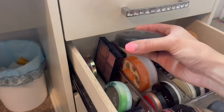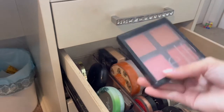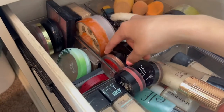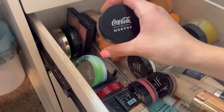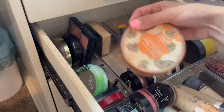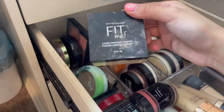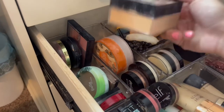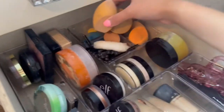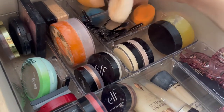And then we have my MAC Studio Fix that I use whenever I use my MAC foundation. And then right here we have my e.l.f. powder blush palette that I use too. And just my sister got me this, it's the Coca-Cola x Morphe Serve Sparkling. Then I've recently been using this again. It's the Airspun powder. I love this powder. It smells like granny, but I still love it. And then I have the Fit Me one. I don't have the right shade, so it doesn't go with my skin tone, and I don't really use that one anymore. Right here we have all my beauty blenders, and then we have little spoolies, and then this goes with the Airspun thing.